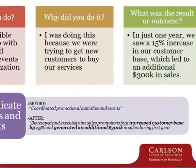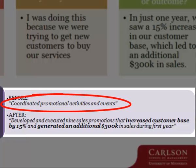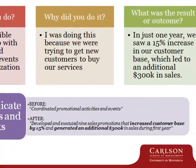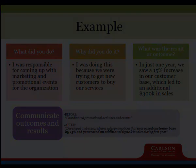In the first example, we really only get a sense of what she was responsible for, one of her job responsibilities, which was coordinating marketing and promotional events. However, in the second example, we're able to take this job responsibility and turn it into a bullet that communicates that she had a significant impact on the bottom line at her company. If you're struggling to communicate results in your bullets, follow this simple formula to demonstrate to recruiters that you've made a difference in your previous roles.